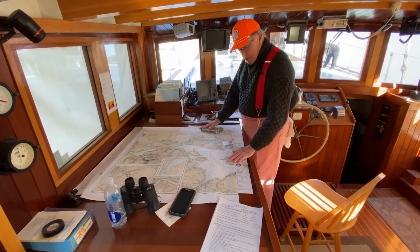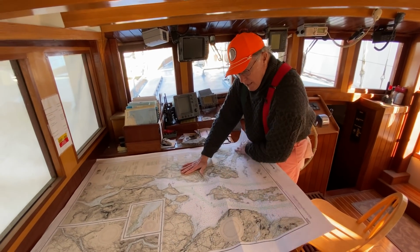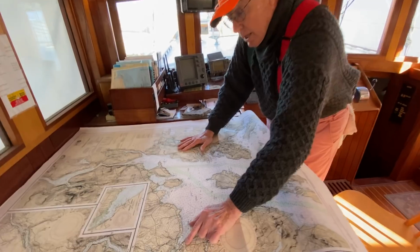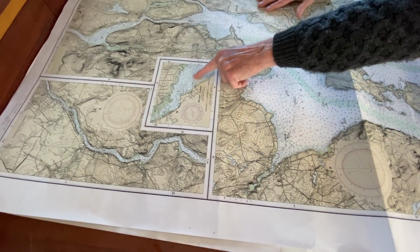Look at this. We've talked about opening up the charts all the way. Look at that. And this is where we're located right now. This is Belfast Harbor in this area. And here's a detail of Belfast Harbor.